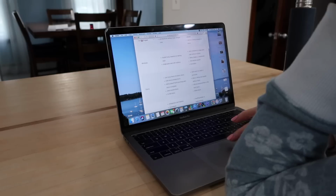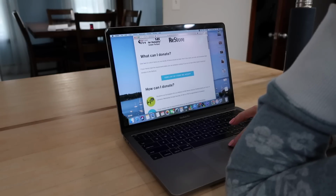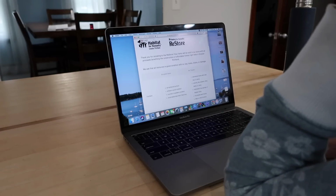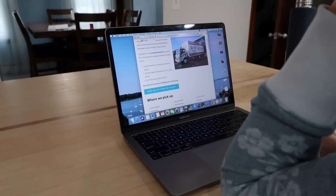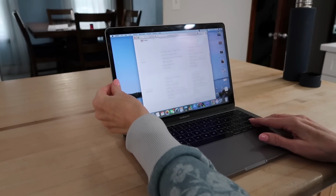That's disappointing. Now they had another place that they suggested if they're not taking stuff. Resupply, donation guidelines. Oh, they don't take hollow doors either. They also have a 3 box minimum. Okay, that's the same list. Restore donation pickups. Large items on our accepted list may qualify for free pickup. Freezer. Okay. So we could call and see if they would pick up.